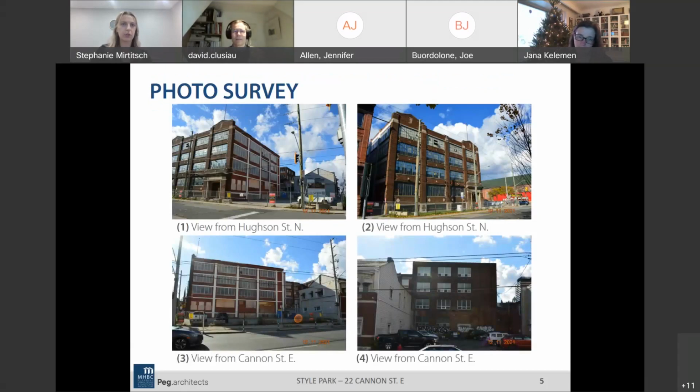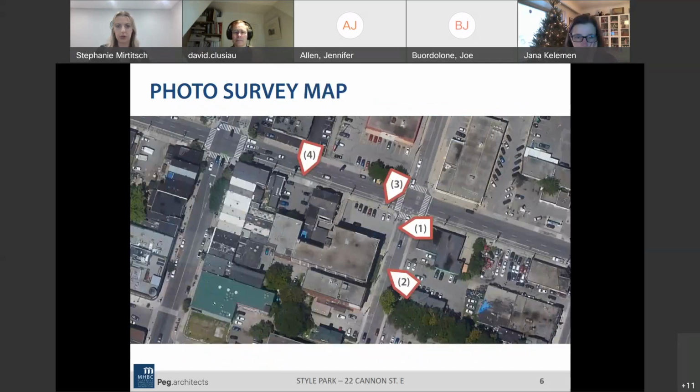So I can just walk through some of those if that's helpful on this slide. Photo number one is along Houston Street, as is photo two. So you can see there's an existing entrance that's going to be maintained. And then if you look at photos three and four, that's the view from Cannon. So there's going to be a second entrance added here, along with a ramp for accessibility on this location here. Are there any specific questions on these? I'm happy to answer those, or we can carry on. We'll have questions after. Okay. And this just shows where those photos are taken from. So again, the two from Cannon and two from Houston.